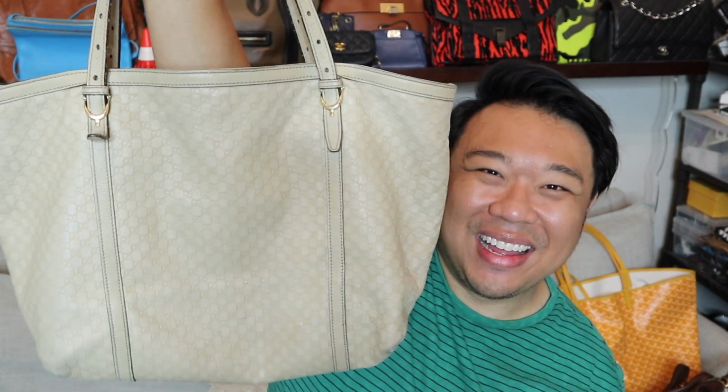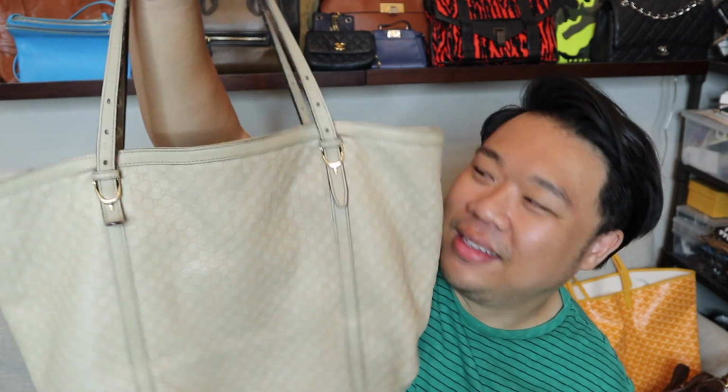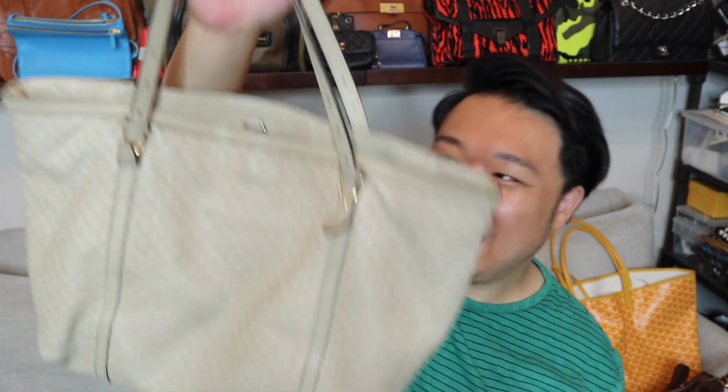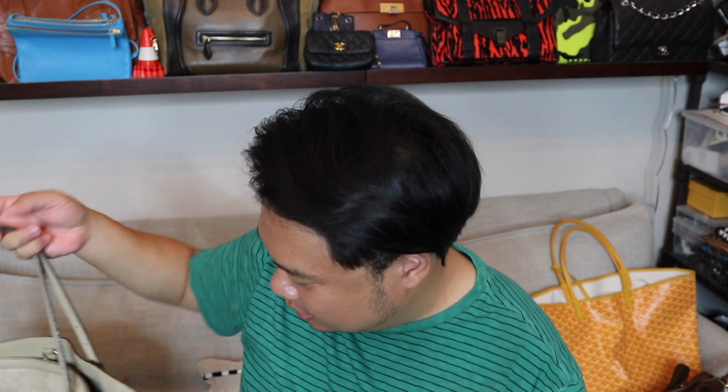Gucci-ssima tote bag. I like to say that. Really cute, right? Very excited. I can't believe I found a Gucci bag. This is really cute. I'm gonna put it over there because I like it.